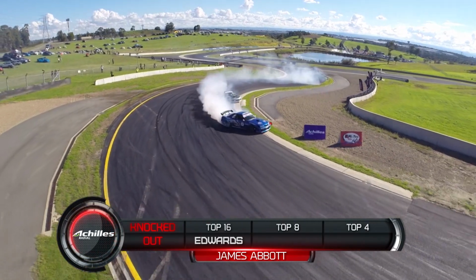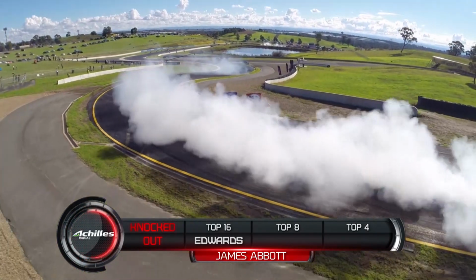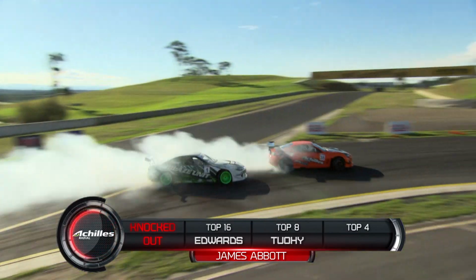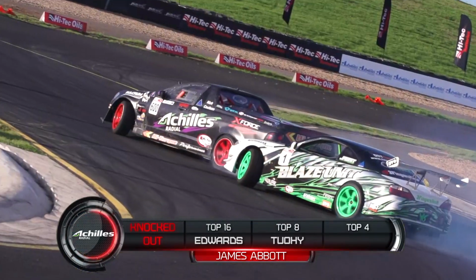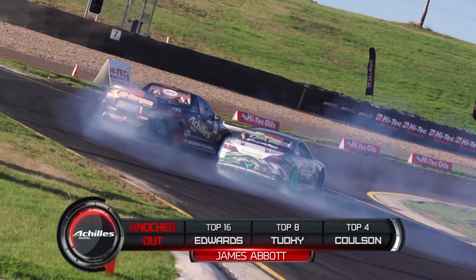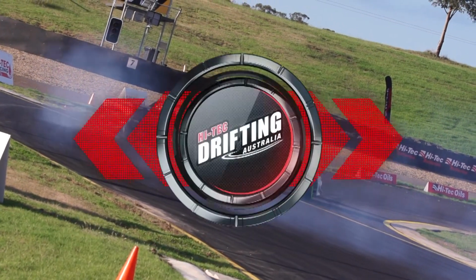This is how Jabbett got there. He went around Gavin Edwards in the top 16, which saw him line up against our number 2 qualifier in the Achilles Radials 86. I'm talking about Brad Toohey, and a very, very tough matchup against Nick Coulson in the round of 4.